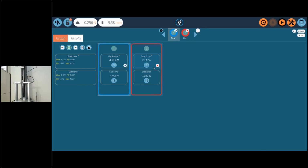I always use the 80% rule. If 8 out of 10 samples are passing, you're happy. If 8 out of 10 samples are failing, you're not a very happy person. But you'll be able to tell instantly as soon as each test result completes. All right, now I'm just going to exit.